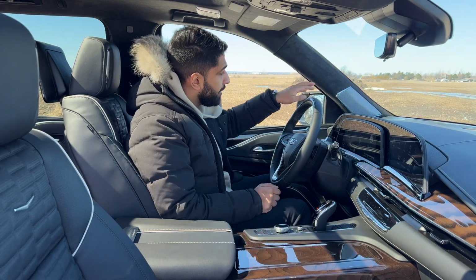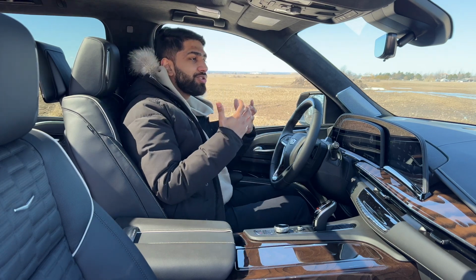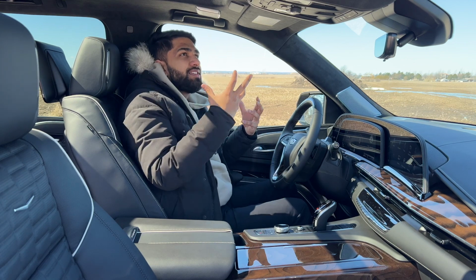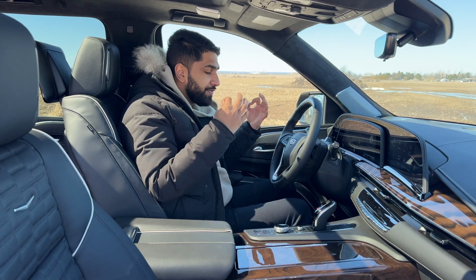And also, we've got suede lighting across the entire Escalade, which is really, really premium. It just feels so first class and luxurious. When I saw this, I was like, wow, I didn't expect that, but it is still there anyway, and it just feels so nice.